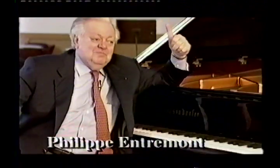Bosendorfer is my favorite. It's the only grand piano I know that's as loving on stage as in your home. I have one at home and I couldn't exist without it.